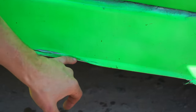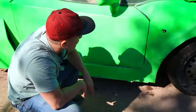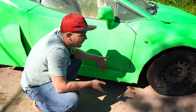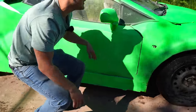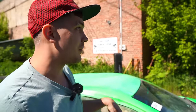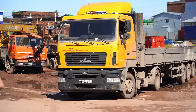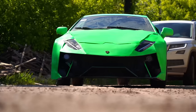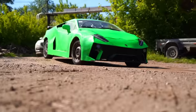Oh my gosh, I broke something. Yeah, it's not a big problem, I think. If we have a look at this car overall, it's totally not a big problem. I think this car has more problems. Oh my god, we got a big vehicle. Let's go, let's get out of here. Okay, and let's keep going.